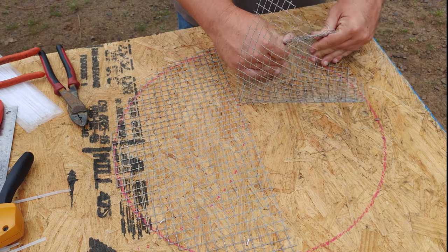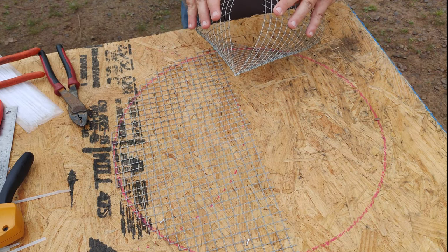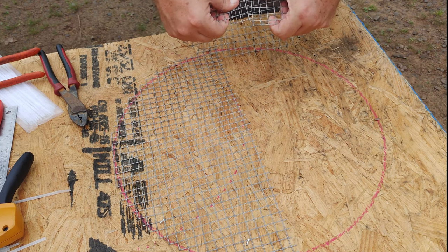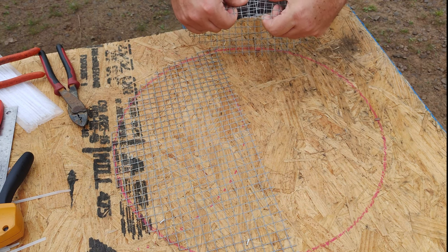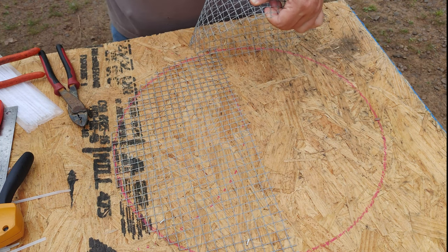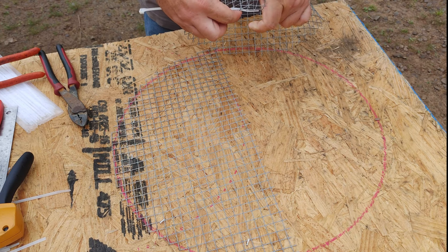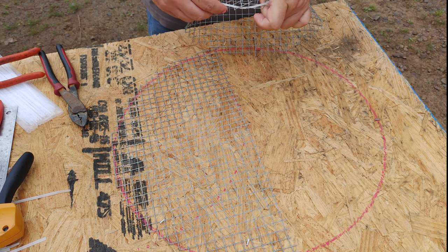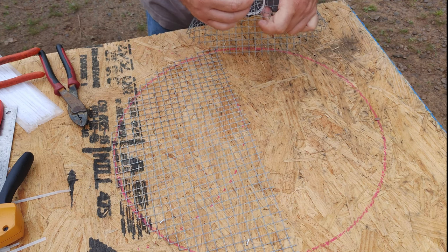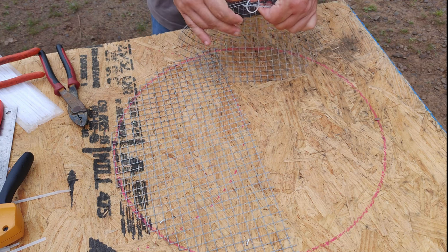You can even come in and shape it a little bit now, just to try to get this to curve around. But what I like to do is I'll go ahead and start up here at the top. I give myself one square overlap. That way, whenever I get my zip tie, I'm coming around the two squares, or it's basically one square but two wires. It just holds it a little better, I think.